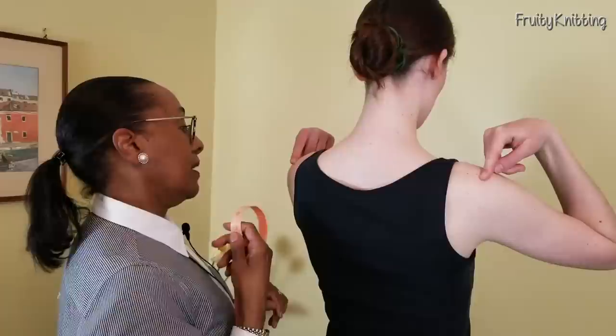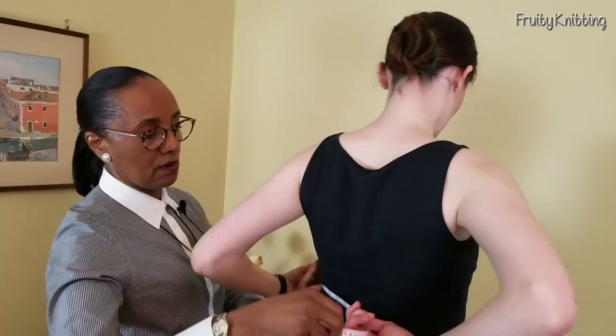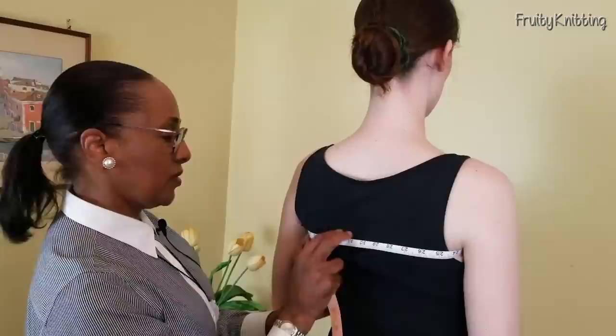Then I'm going to ask her to turn to the front, and I'm going to measure her. Sorry, Madeline, let's have you turn to the back again for a moment. I'm going to ask you to place this tape measure in your armpit. Make sure it comes up into your armpit. Okay. And we're going to make sure it doesn't dip in the front, that it's straight.